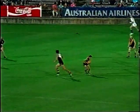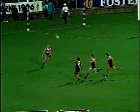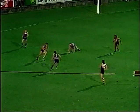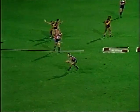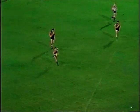Lee taps down. Smith, good hand pass away to Trent Nichols. Kick by Nichols inside half forward. Neither team seem to be able to get the ball on the forward line. Mitchell some chance here. He goes head on with the tackle, but Harrington bounced off him. Harrington again. Gets the hand pass up the ground, and Footscray out of trouble. Well done, Harrington.